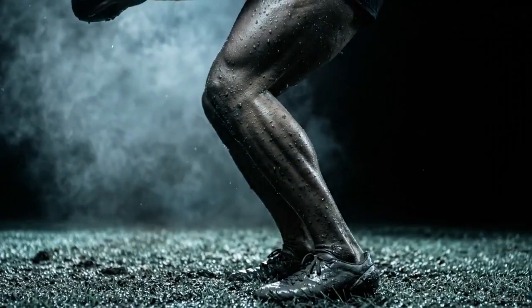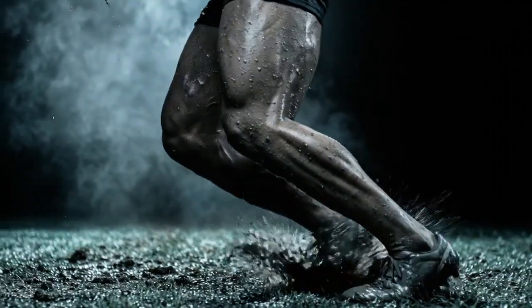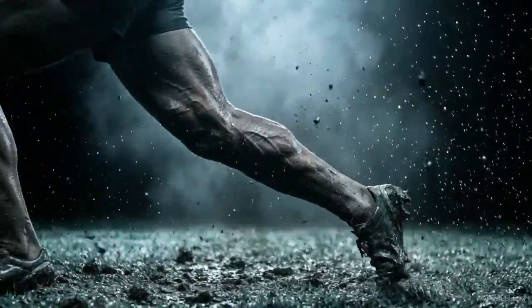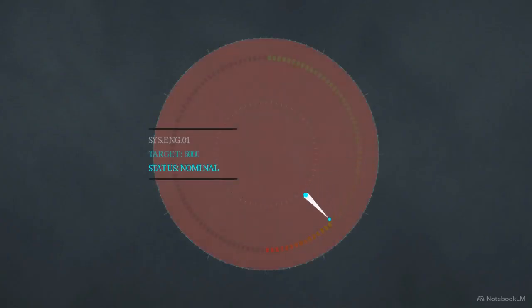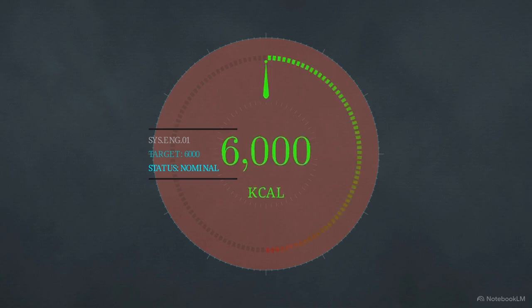To violently accelerate nearly 210 pounds of fast-twitch muscle over 90 grueling minutes exacts a massive biological toll. His body burns through energy exactly like a heavy industrial engine. Maintaining that specific mechanical output creates a severe energy vacuum. To keep the engine running, Harlend has to consume roughly 6,000 calories every single day.